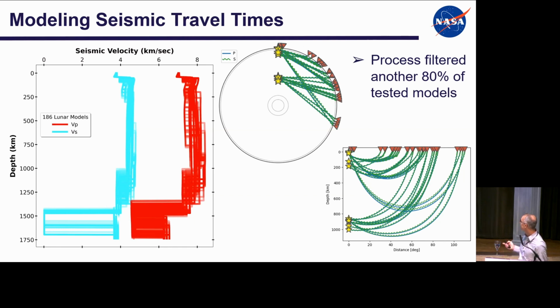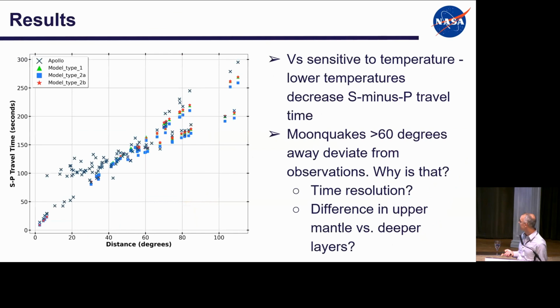So the process was successful. It got rid of 80% of those 186 models that we were left with. So that part is great, and I'm happy I was able to get to this, but this is the thing we didn't expect. So this is subtracting the travel time of the S wave and the travel time of the P wave from each other, just looking at the difference. The X is our actual data. That's from the catalog.